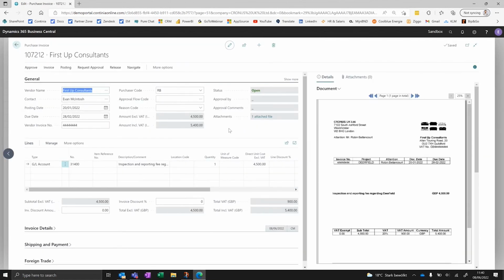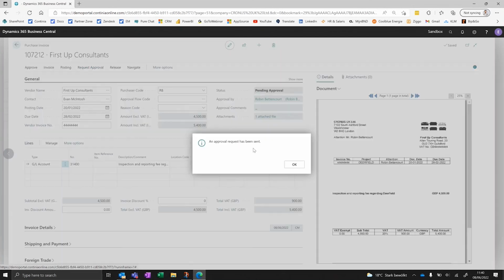And a lot of you will know this screen. This is the screen where you type in the invoices manually, and now you get to see the original invoice on the right-hand side as well. I'll send it for approval, and it will be gone.